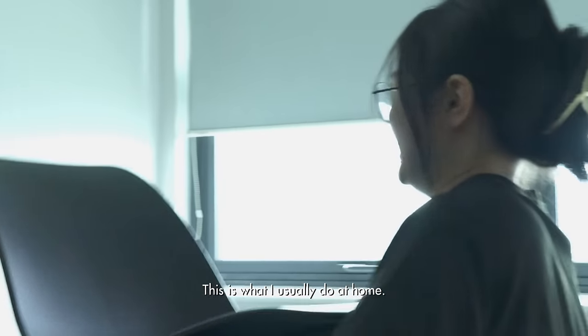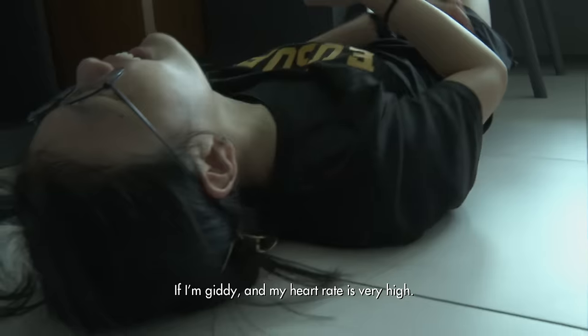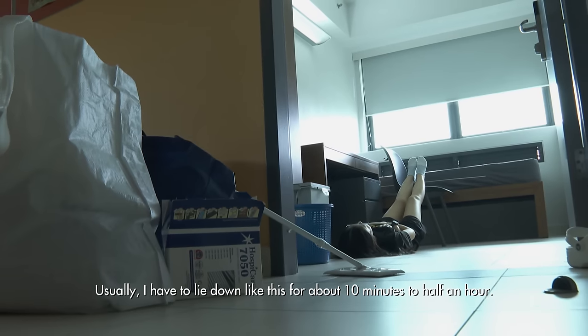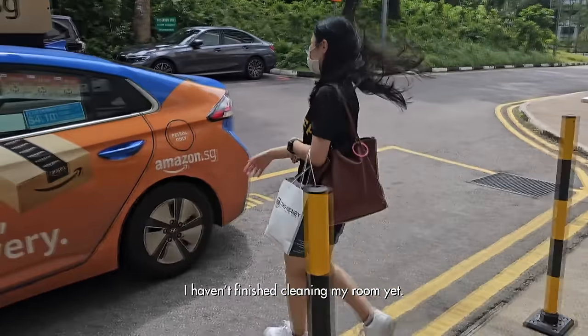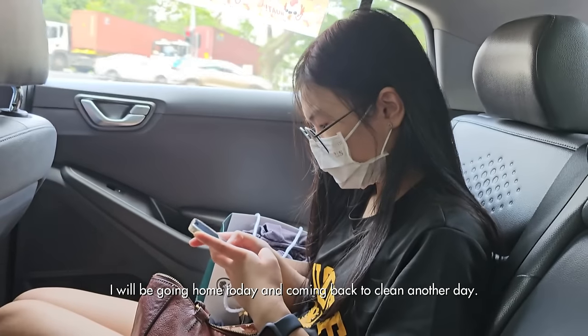Okay, so this is what I usually do at home lah. So if I'm giddy, right, and my heart rate is very high, what I do is I just lie down on the floor, prop my legs up on the chairs. Usually I have to lie down like this for about 10 minutes, but like up to half an hour. So I haven't finished cleaning my room yet. I'll be going home today and then coming back to clean on another day.